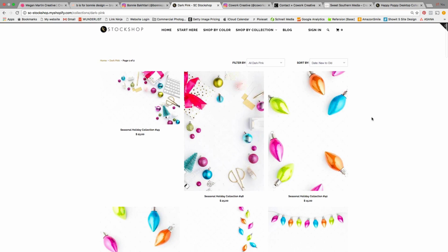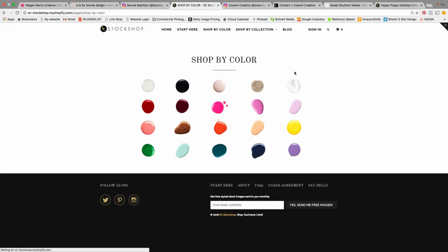So shopping by color is a really, really fun place to start when you're trying to find some quality imagery to build your entire brand around, or to communicate that cohesive color palette across a variety of touch points like your Facebook header, your Instagram account, your custom sidebar buttons and blog buttons and the like.